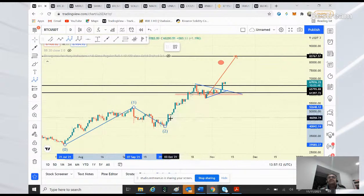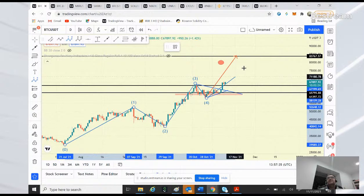And the wave 3, you can see it's pretty much impulsive, apart from 2 red candles in a daily, or one, one of them is actually a doji candle. We haven't seen much retracement. And then the wave 4 retracement is just higher than the top of wave 1. And now we expect to see the wave 5.